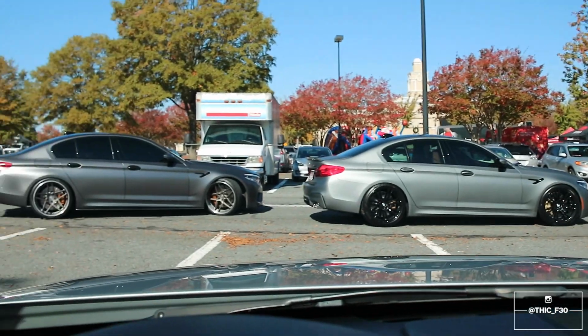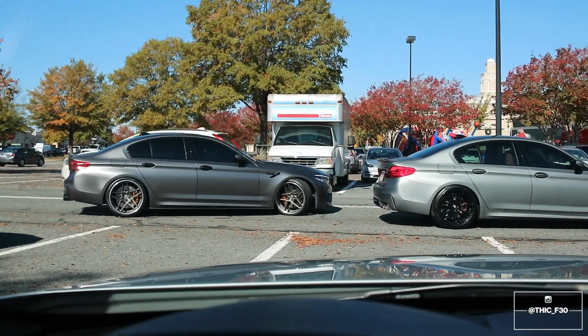All right, we are headed to the car show, and we have a huge group of Beamers. Everyone's lined up, all the exhausts are going. This is sick. Good looking crew of BMWs today.